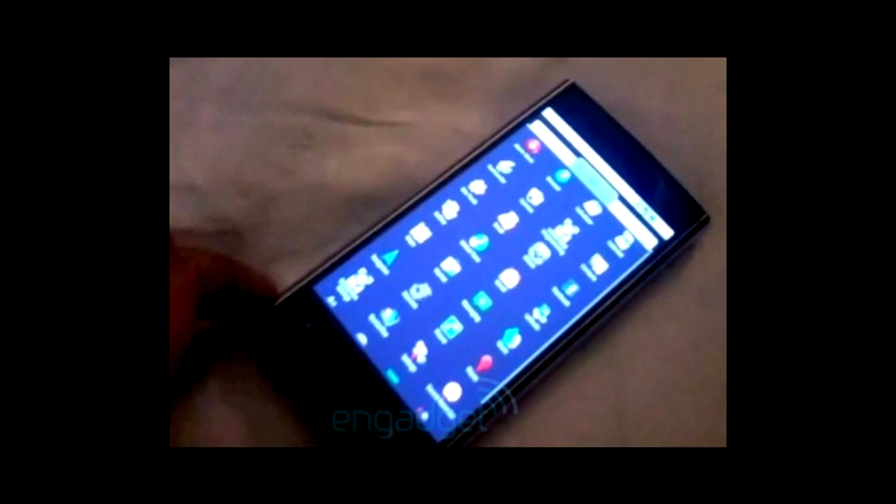The Dell Thunder gets leaked, and just look at that screen. It's huge! The Dell Thunder is an Android-powered touchy phone with a 4.1-inch capacitive touchscreen that has a resolution of 800 by 480. It's also got an 8-megapixel camera with flash that can capture 720p video footage. Not bad!